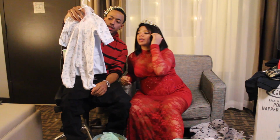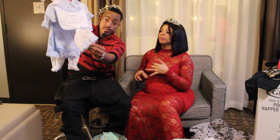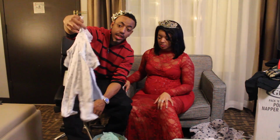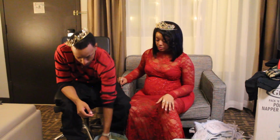Okay. And then we got another set. It's got a bib, a onesie, a sleeper onesie, a hat in it. Look at that. Everything. Pretty nice. All right. Oh, there goes the pants.